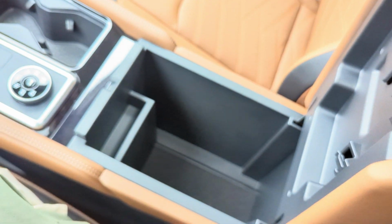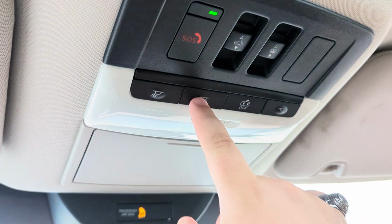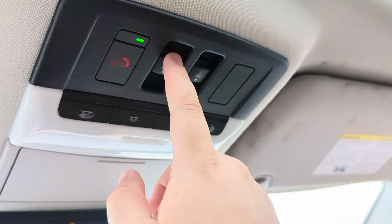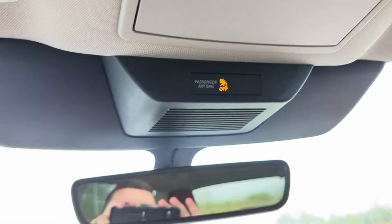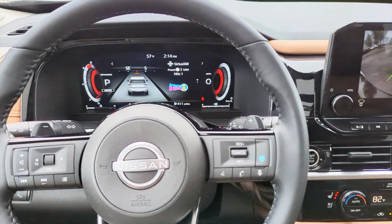Pop this open, you get a little bit of extra storage space in here in the console. Oop, there we go, nice and focused now. Then up here, you're going to have controls for your lights. This is your master light control. That's for if you want the lights to come on when the doors open. Controls for your moonroof. This one's for the glass, this one's for the shade. Telematics SOS button there just in case you need it. Got your nice sunglasses holder, very convenient feature to have if you like to wear sunglasses in the car. And your rear mirror is going to have HomeLink garage door openers built in there, so you can do 3 of them.